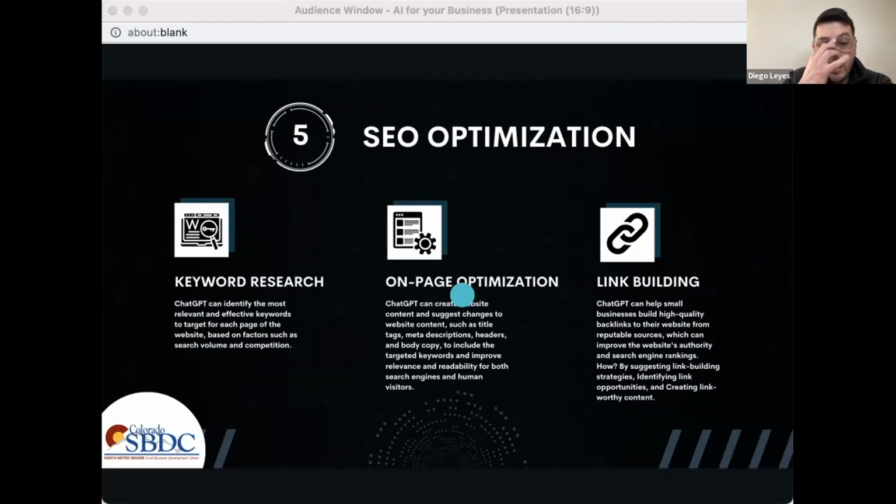On-page optimization. ChatGPT can create website content and suggest changes to website content, such as title tags, meta descriptions, headers, and body copy to include the targeted keywords and improve relevance and readability for both search engines and human visitors. Link building. ChatGPT can help small businesses build high-quality backlinks to their websites from reputable sources, which can improve the website's authority and search engine rankings. How? By suggesting link building strategies, identifying link opportunities, and creating link-worthy content.